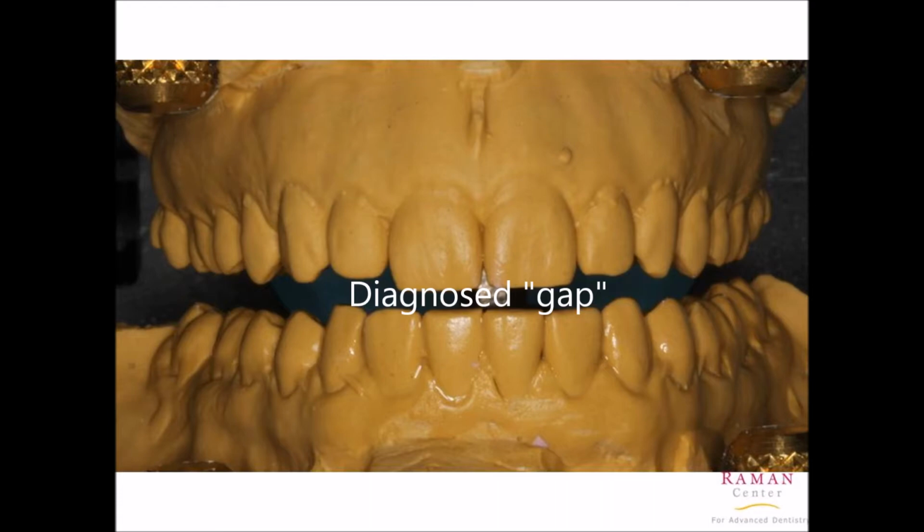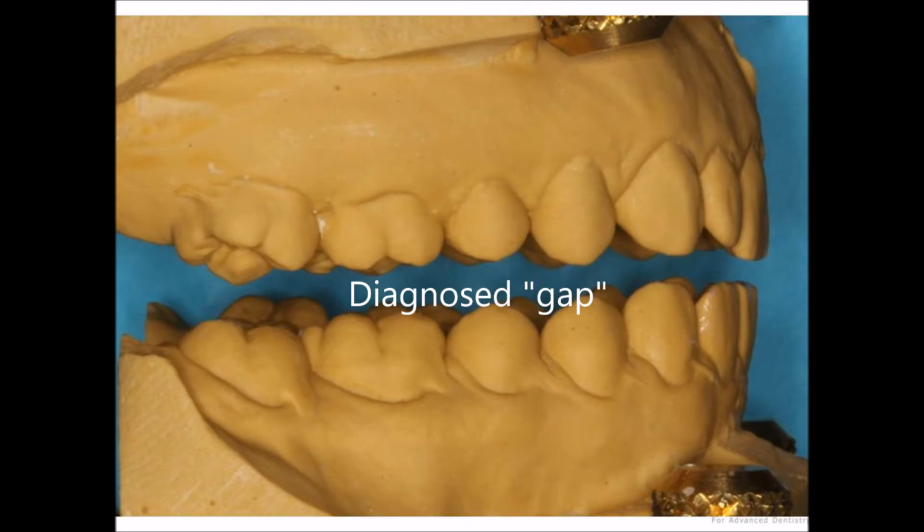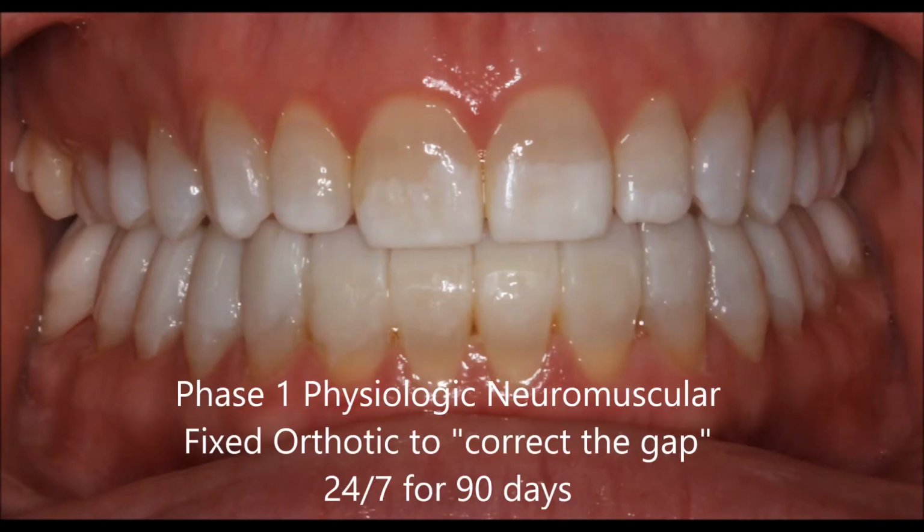This is a diagnosed gap between where the jaw should be aligned compared to where they have been aligned. Using this information, we can now make a fixed orthotic that is bonded to the teeth, so the teeth come together here rather than how they used to, essentially making up the gap.